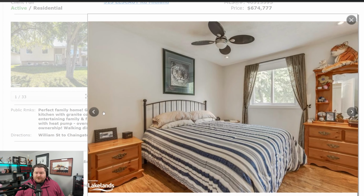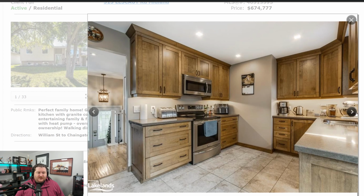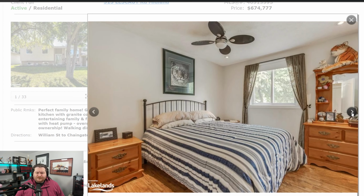So first bedroom, I kind of wish that they'd show us a photo down the hall. Maybe we'll get one later. Who knows? I think this is just one of the bedrooms. It looks like you've got the original flooring down.